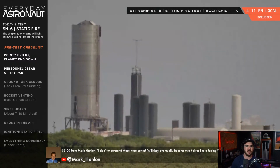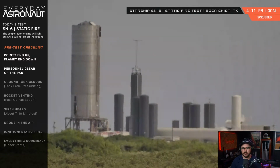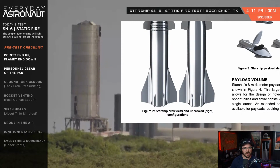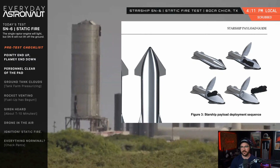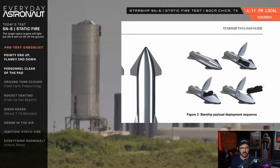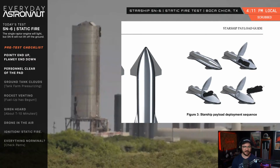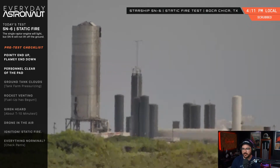So no, again, let me pull up the Starship User's Guide. Let me zoom in here so you guys can see this. This is SpaceX's published Starship User's Guide, and right here, page 2, that's what the payload bay will look like. And then it'll close back up. The satellites will deploy at like a 40-degree angle. No big deal. Reusable fairing. Built-in integrated reusable fairing.